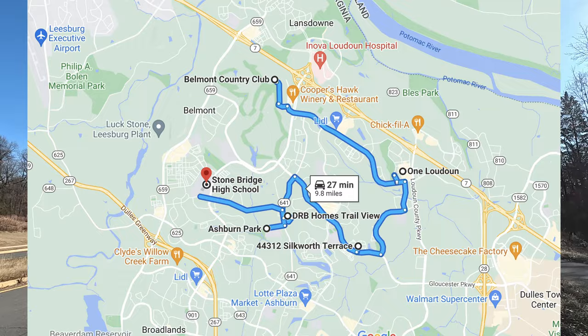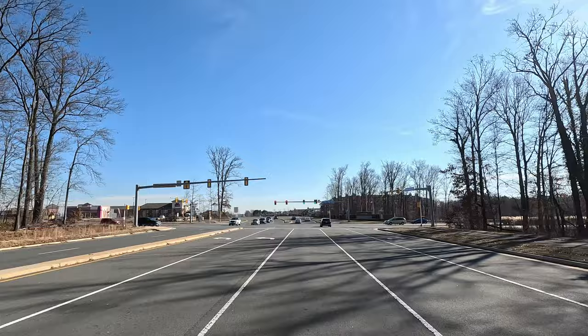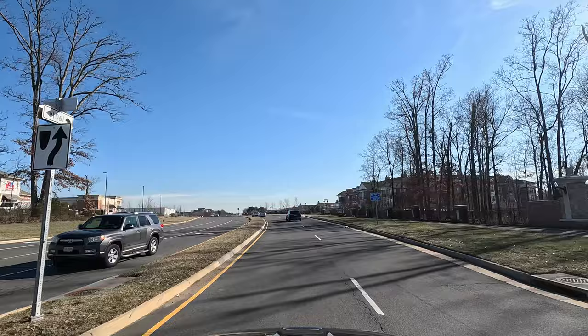And then we're going to head over to Ashburn Park, along with a very quick new construction community that I wanted to just pull in and show you guys. We're also going to hit up the Stone Bridge High School and the community directly across the street there, which has some really nice single family houses as well.